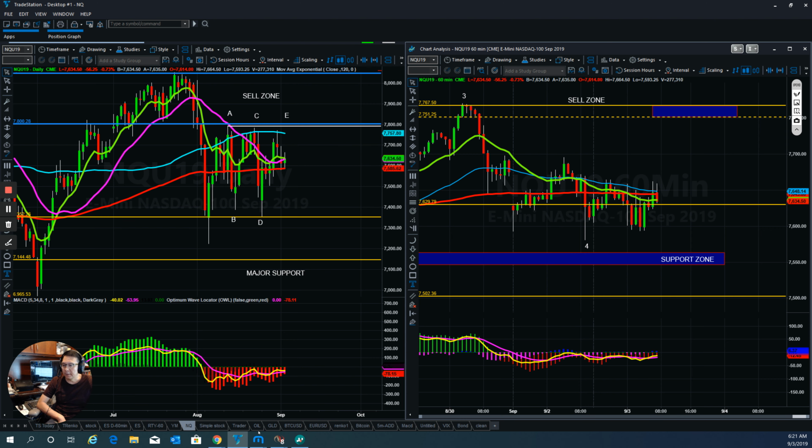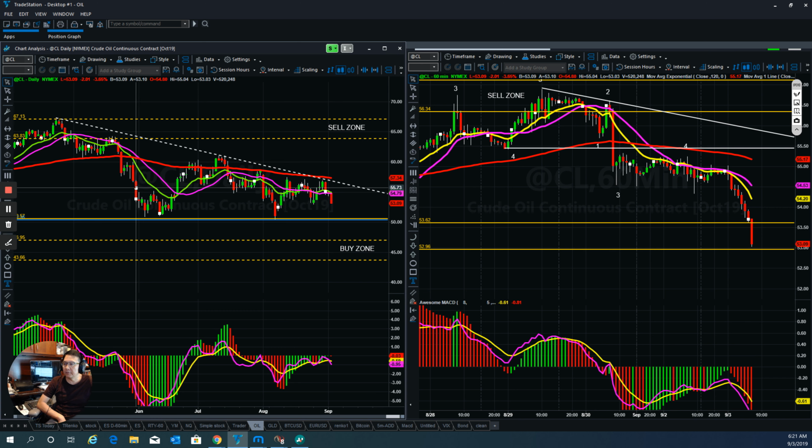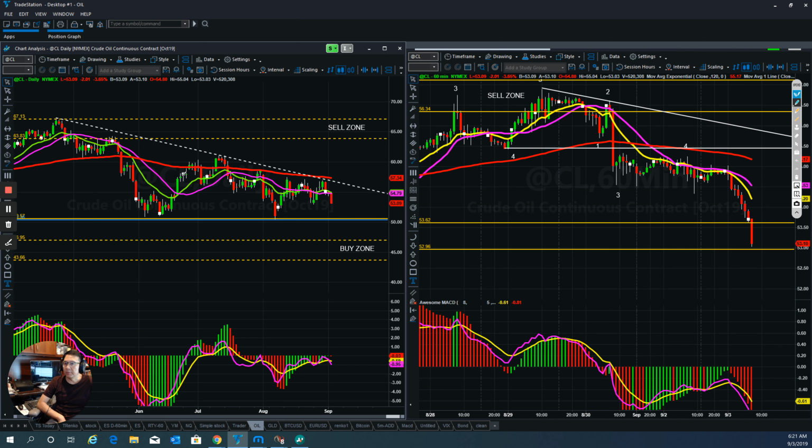All right, and let's look at the oil. The oil is stuck in this zone, as you can see on the daily chart. The oil hangs around between this level. They pushed it back up, and then they got stuck at this downtrend line here. The sell zone is up here, the buy zone is down here. But right now, look at the jack. Right now you can see the two barrels. They will test this level here. If they break this level, the oil can go further south.